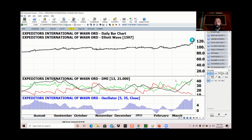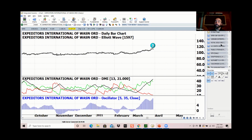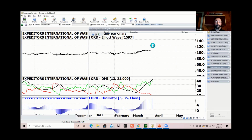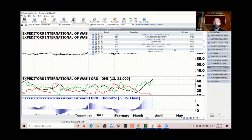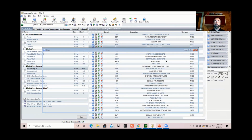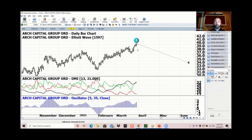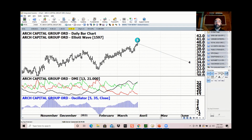Expeditors. Oh, and the ADX is above 40 there as well. You see that? So it just looks like too much of that move is over with. Go ahead and take a look at Arch Capital. Not quite a zigzag there, I don't think. I don't think that was enough of a correction right there to qualify. Not really.